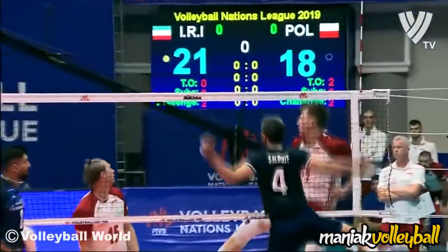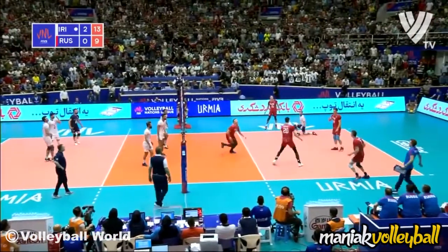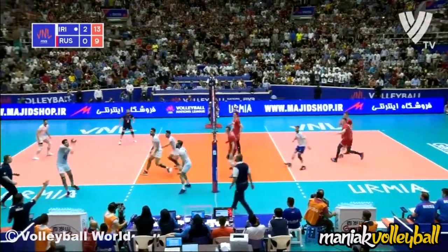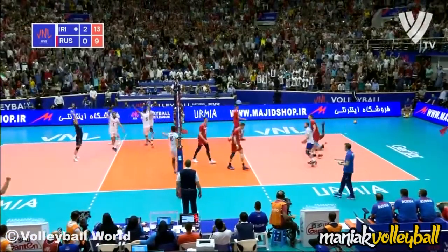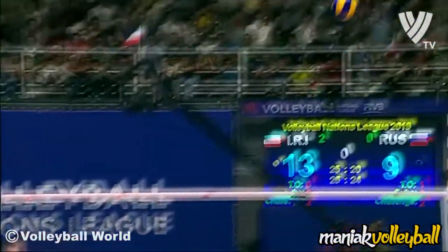Look at this. Marouf's are replacing each other. Set a change for Russia. What a stop that was from Golubev to get there. Fired back. A chance now for Iran to get on top in the rally. Running back set, Marouf! Deadly dagger to the deck from Gafur, reigning champions.